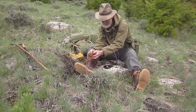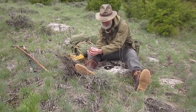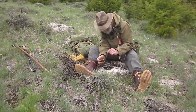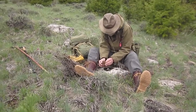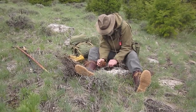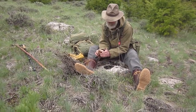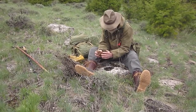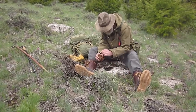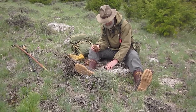Okay, let's just drop that into our tinder bundle. This is some bark I gathered a little earlier today. It's a little damp because of all the rain we've been getting. We're actually going to use this wind to our advantage, I think. So I'm just going to close that over the tinder. Yes, we even have more in here burning. We don't want to burn all our charred material up, so we're going to close it up.